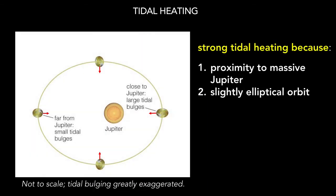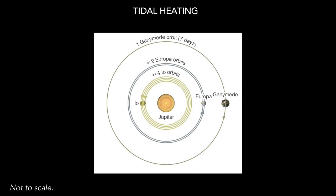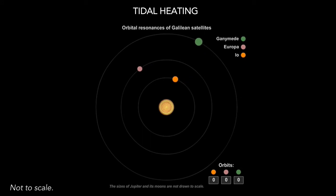However, we are still left with another question. Most large Jovian moons have nearly circular orbits, so why is Io's elliptical? The answer stems from what we call an orbital resonance, in which Io orbits Jupiter exactly twice for each orbit of Europa, and exactly 4 times for each orbit of Ganymede. This animation shows the orbits.